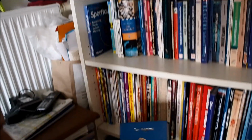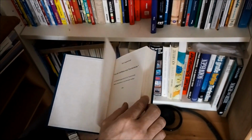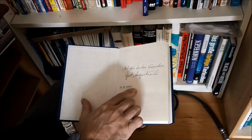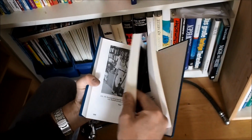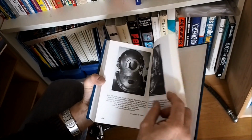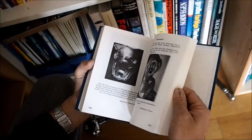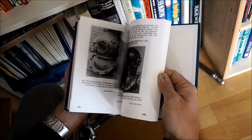That's from a collector of antique dive gear, Gerd Augustinsky. It was a limited edition, and there's a personal note in here, but the guy has one of the biggest collections in hardhat dive gear, and basically made a book about his collection. So really nice. It's one of my favorites.